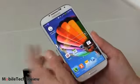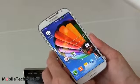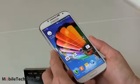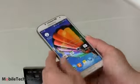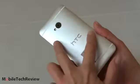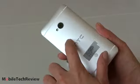And sure, you can scratch this if you try real hard. If you carry this with keys in your pocket, don't do that, by the way. But overall, you can drop this guy, you can abuse this guy, it stands up pretty well. Now, the HTC One, on the other hand, I have not done this, but we've already seen videos on YouTube where people have taken keys and attacked the thing. Anodized aluminum is a very hard material, so this is actually pretty impervious to damage too.